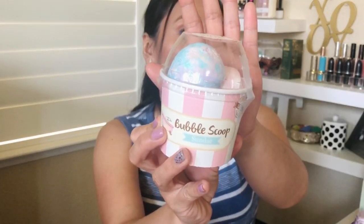Oh, I forgot to tell you guys, three scoops is $20. So this one whole container right here is $20. It looks like whatever bubble bath flavor or scent that you get, it contains the same ingredients, which is the shea butter and the apricot kernel oil. Unlike the bath bombs, they could have different oils, different ingredients, but the bubble baths are all the same.